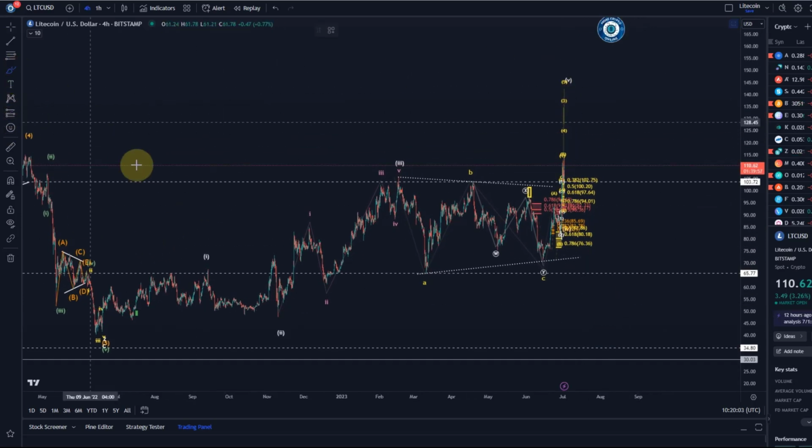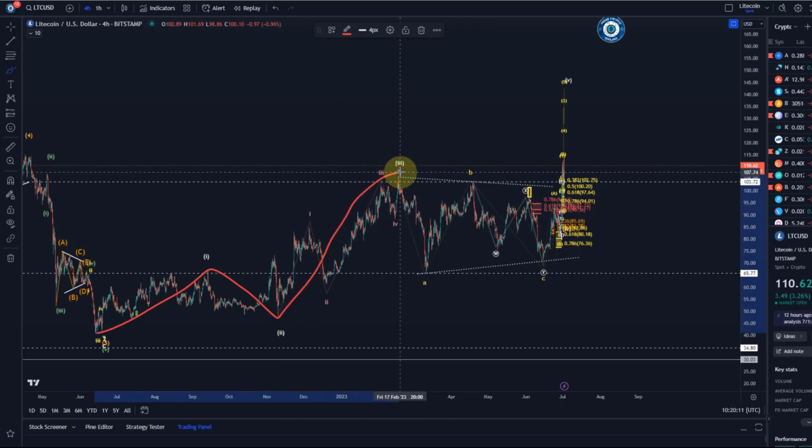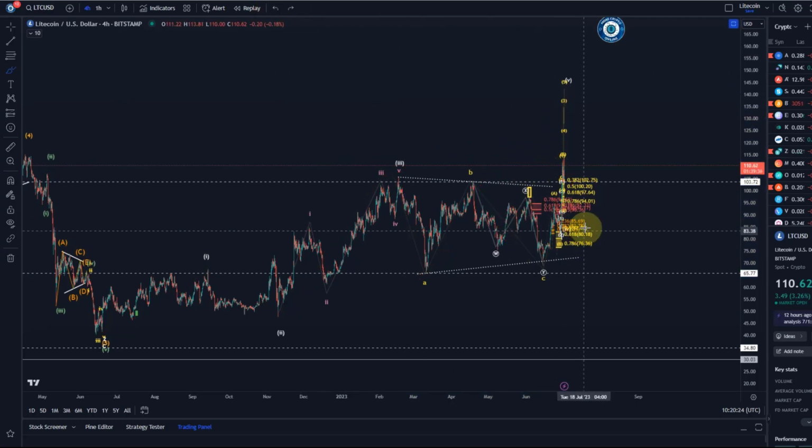So the idea on the Litecoin chart is that we had a wave 1 to the upside in September 22, a wave 2 to the downside, which bottomed in November, and a third wave to the upside, not a very beautiful one, but still valid. Our Elliott Wave triangle, which as expected broke to the upside after an ABCDE pattern, broke out here a few days ago on Friday.